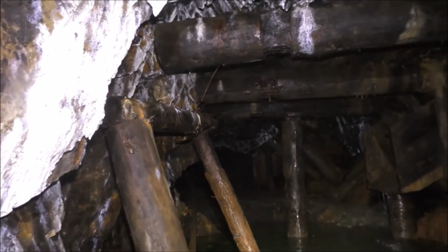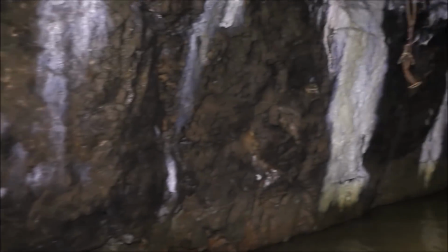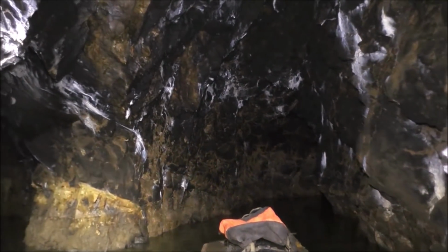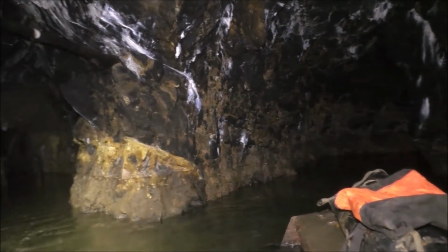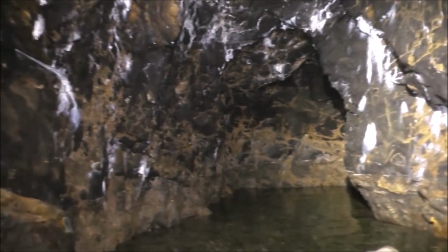And this is, if you're looking, there's some square set here. Some of these timbers are square stuff. This is a pretty old part of the mine. This one seems to be one of the original parts of the Highlander. We seem to be following that quartz vein that we're looking at. We don't want to make this too muddy because we've got to be able to see. It looks like I can feel quite a bit of wind coming this way, so that's a good sign.